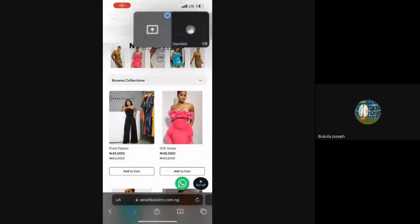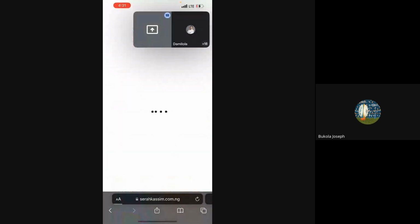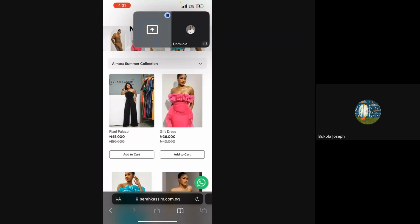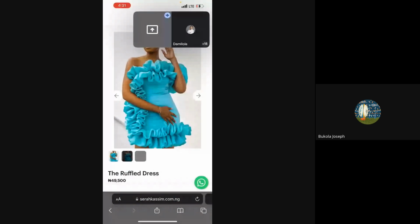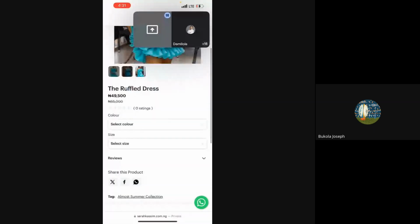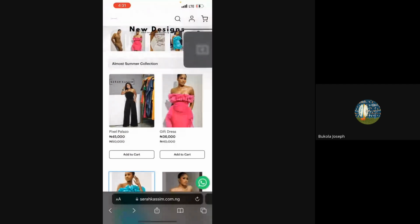Okay, so on my screen right now, I already added the discount on this collection, the almost summer collection. So anybody who clicked on that and wants to shop on it, the website has already automatically added a 10% discount to that collection. If you can see here, normally this dress is 55,000, but now it's showing 49,500 naira. Do you understand? That's because there's already a discount code attached to that particular design.